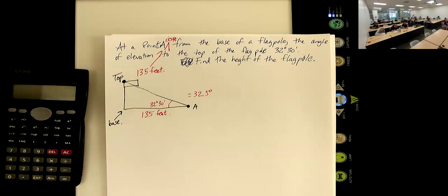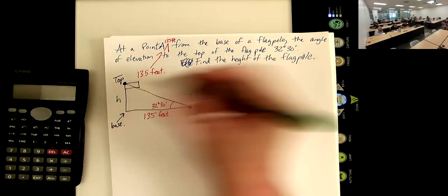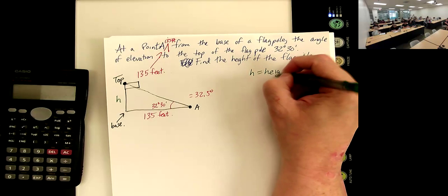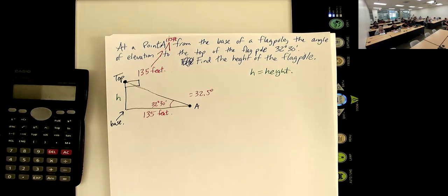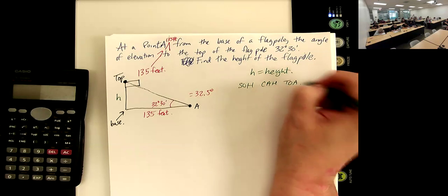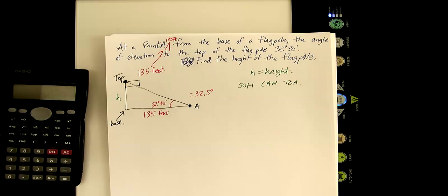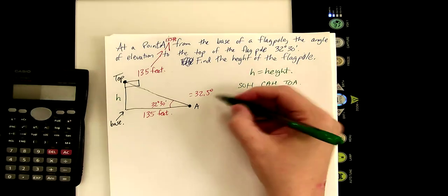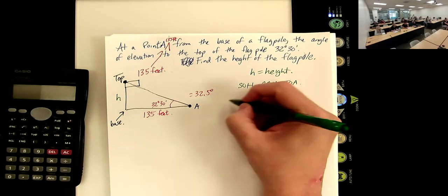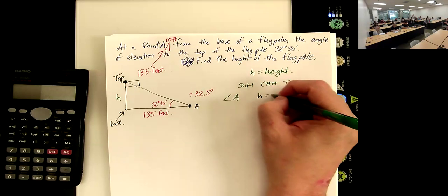All right, and what are we trying to find? The height of the flagpole. All right, we're looking for this value right here, right? Let's use H for height. So SOHCAHTOA. Which one of those trig functions can we use to find H? The sine. So let's say, well, what do we have? We're working off angle A, right? So angle A. We need, H is opposite, right?